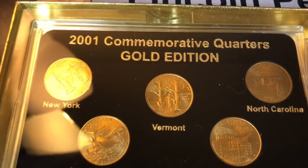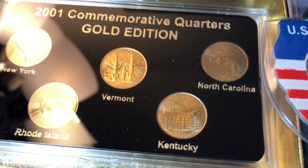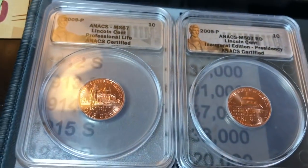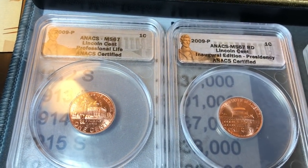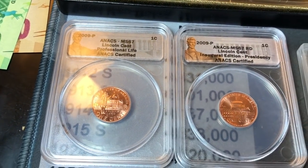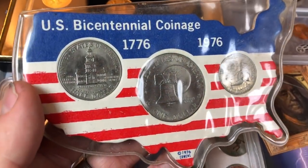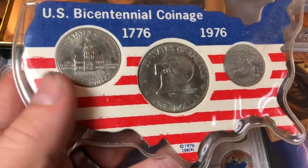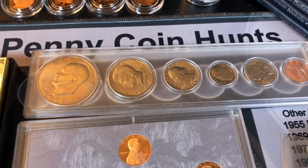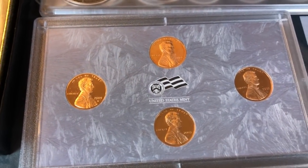Also in the package, a 2001 Commemorative Quarters Gold Edition set. Look at that. All plated in gold. 2001 state quarters. Two ANACS certified MS67, one being red, one without the red designation, 2009 cents. Beautiful. A U.S. bicentennial coinage collection, the quarter, the half dollar, and the Ike dollar. A 1971 Denver minted uncirculated set. Another 2009 S-Proof copper cent set.